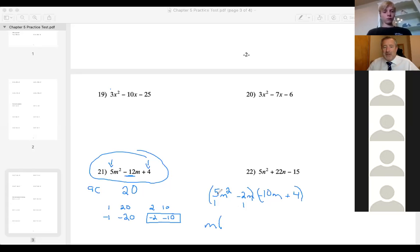What times m is 5m squared? 5m. 5m times m is 5m squared. What times m is negative 2m minus 2? What I'm really doing here is division. 5m squared divided by m is 5m. Negative 2m divided by m is negative 2. We do the same thing with the second one. If this term right here is negative, we will always pull out a negative. If it's positive, we'll pull out a positive.